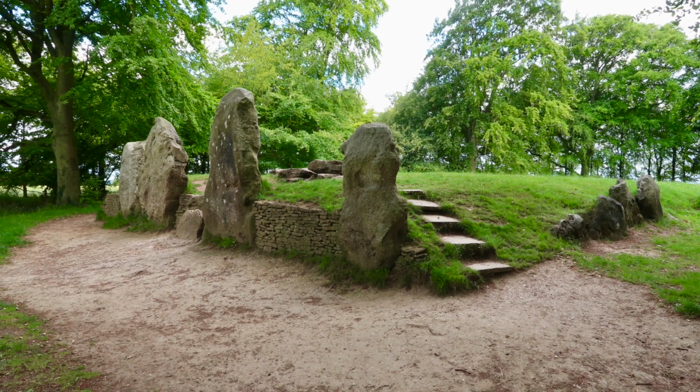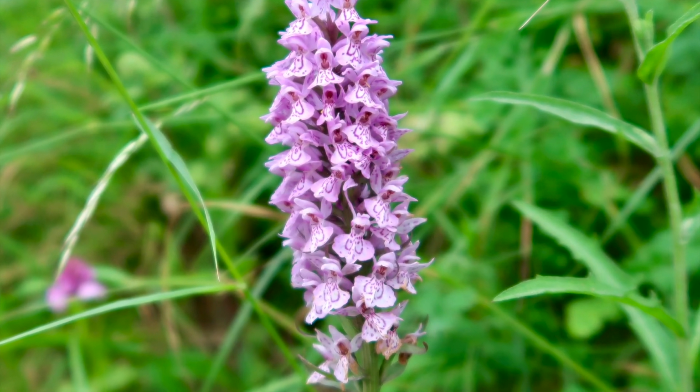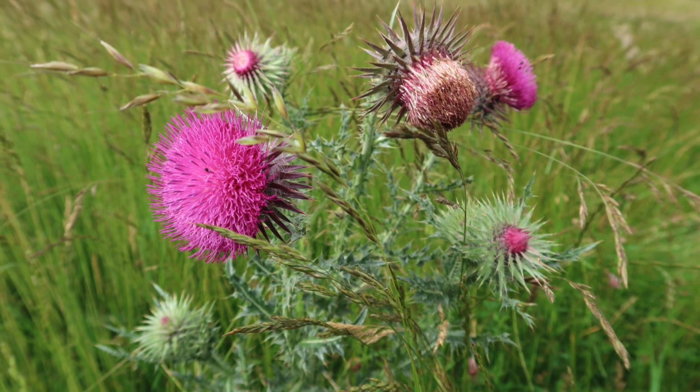Having left Wayland's Smithy, I then continued on the footpath to the White Horse Hill, which is the site of the Uffington Castle, and of course the famous White Horse of Uffington. So here I am on White Horse Hill. Really clear views across the Vale of White Horse behind me. There's Uffington Castle, the Iron Age hill fort just behind me, and then I'm going to head and find the White Horse if I can, somewhere over here.